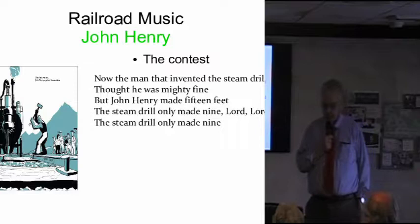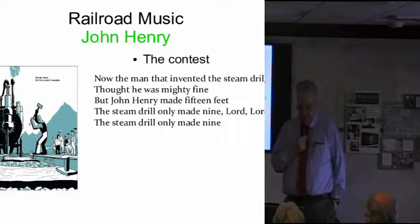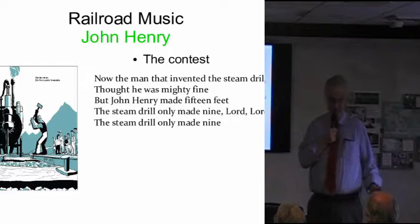Now the man that invented the steam drill thought he was mighty fine. But John Henry made 15 feet. Steam drill only made 9, Lord, Lord. Steam drill only made 9.